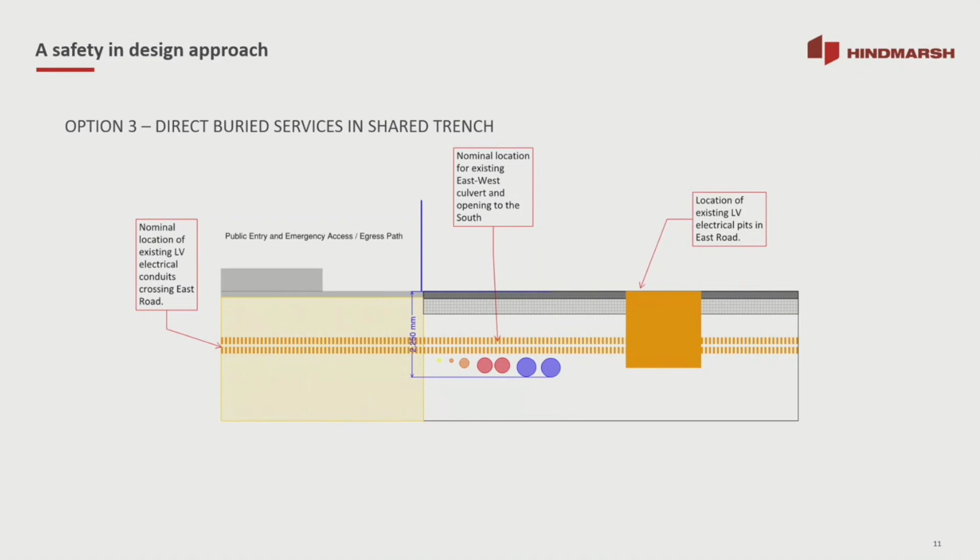But then in consultation with the client, they said it didn't really meet all of their criteria. They were targeting having that tunnel so that it was re-accessible, and then they could install additional services later if they needed to without further impacts on the road.